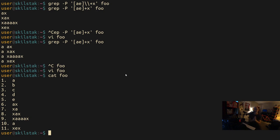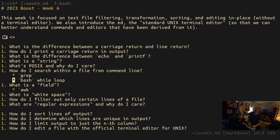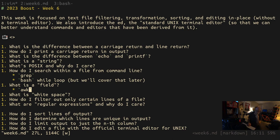So how would I take this line and split that? There are lots of ways to do the split, but we're going to use one of my favorite ways. There are at least three commands to do this, right? And in fact, we probably should put awk down here instead. But we'll cover that. We're not going to cover the while loop right now. So we're going to use awk, and then we're also going to use, the Unicode is NBSP as well. Yes, there are a lot of them.